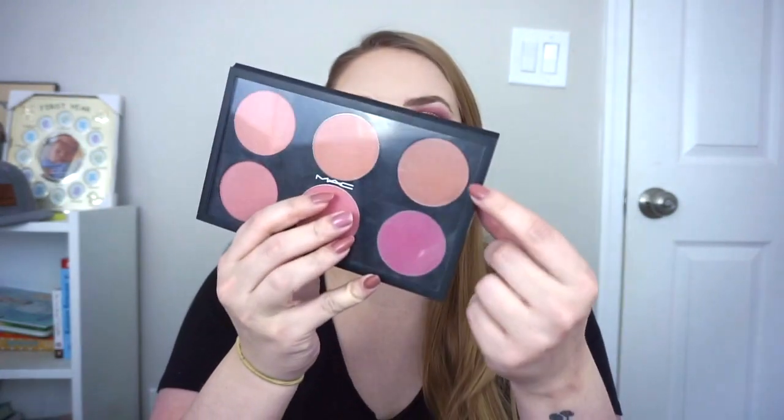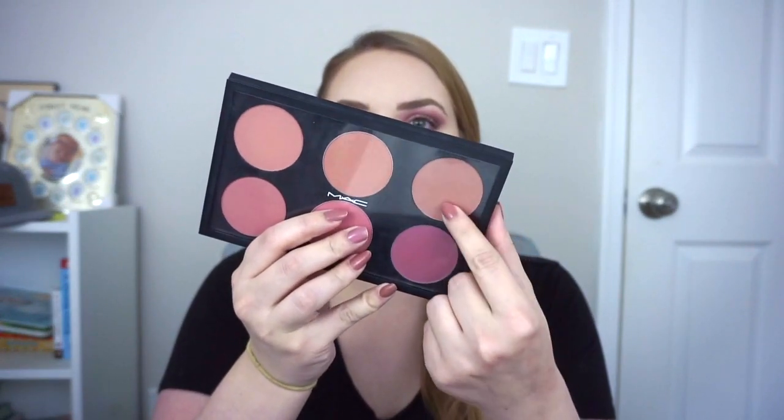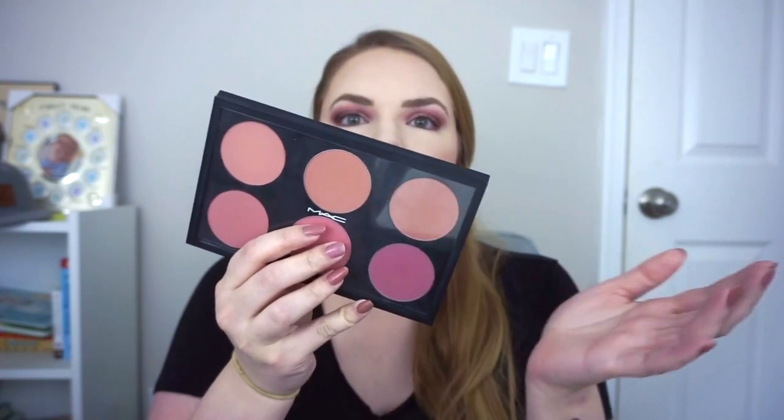Then I got something random from MAC. I got this pan blush in Gingerly, which I absolutely love. I love my MAC blushes so much. It's a great matte shade and it is like a tan with some peach in it. That does work on my skin tone. Definitely a favorite for fall.